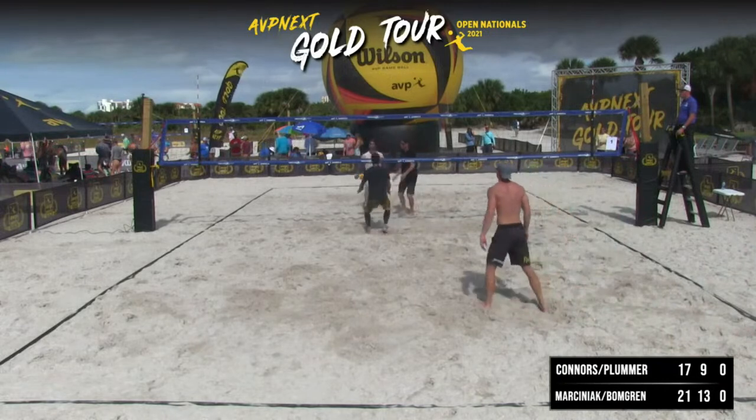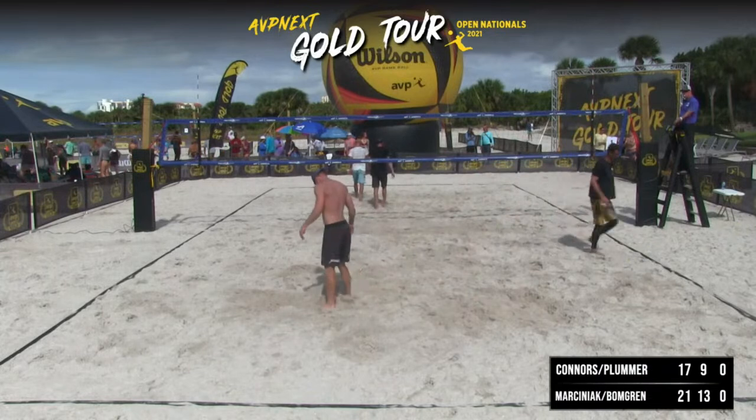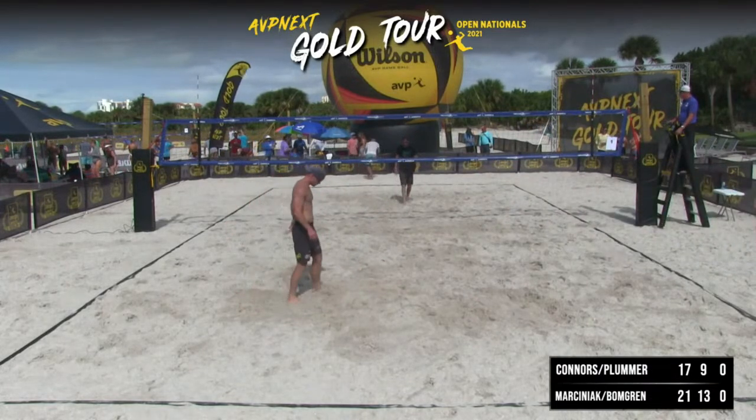Bomgren to serve. We've had 1 point since that technical timeout. Plummer, back-to-back attempt errors. The first one being an error, that one falling for a point. That is his 4th kill in set number 2.